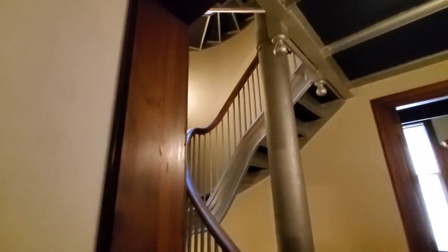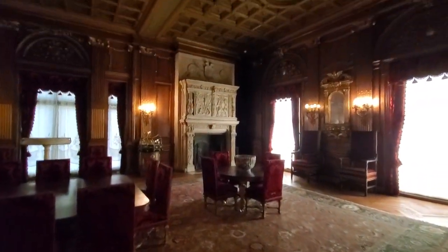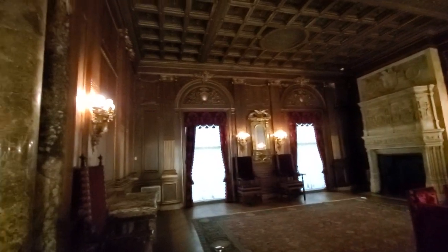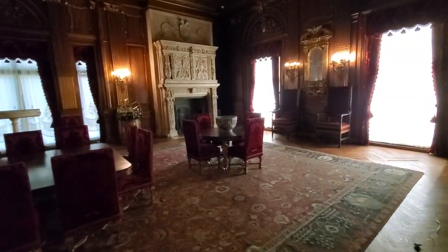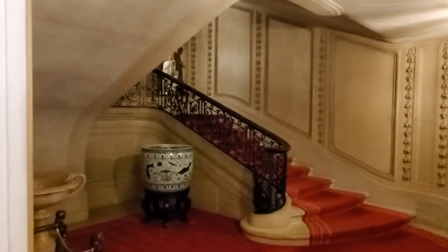Reading room. Look at the stairway. Oh, look at that. Steel beams. Wow. This is the dining room. Frederick Vanderbilt's. Quite amazing. All these big chairs in here. There's an elevator to the next floor here. A really old one. You can see not only is there steel beams, but there's steel steps. Wow. Beautiful stairway.